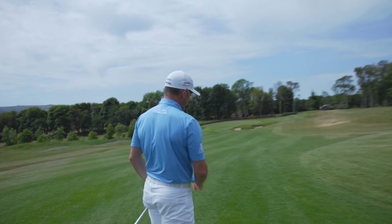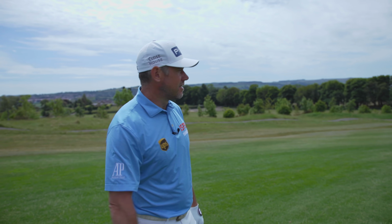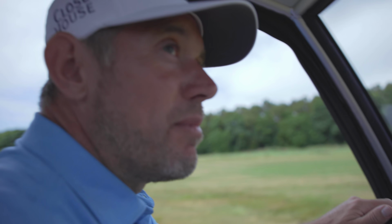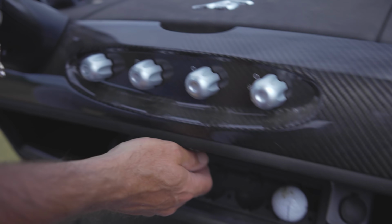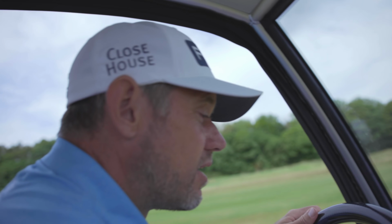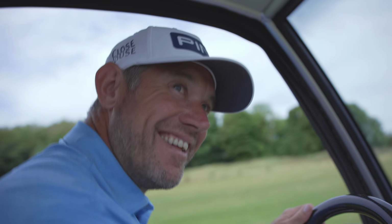Not bad. 15 feet. Sets up a birdie. Hopefully. Fingers crossed. So I got my buggy for Christmas off my fiance, and little did I know that it had got a button here that goes from eco to turn it onto sport, and it goes like 10 mile an hour faster. Just a boy with a big toy.